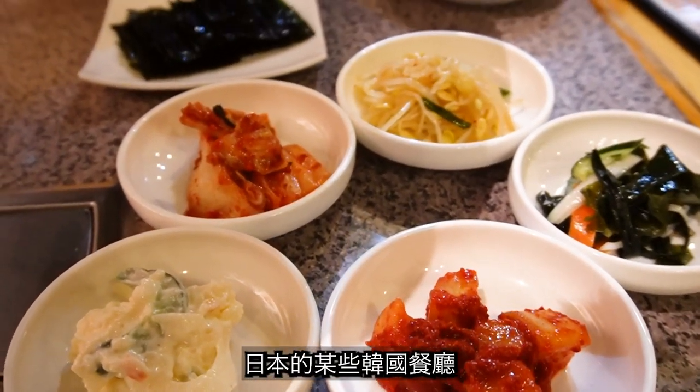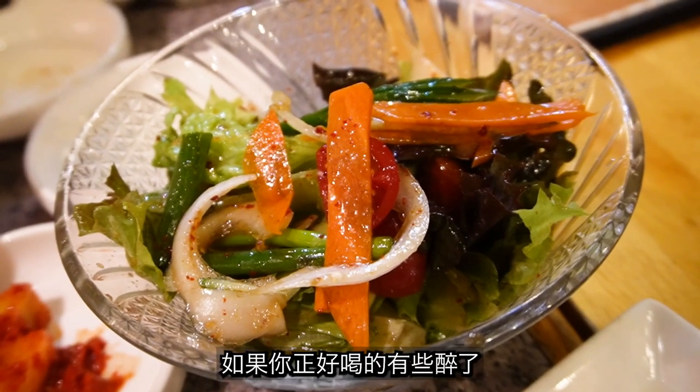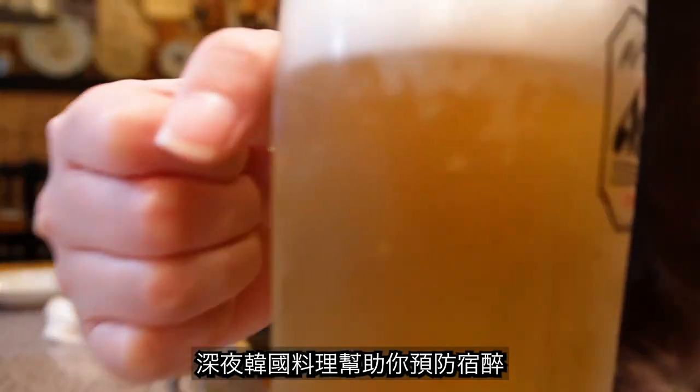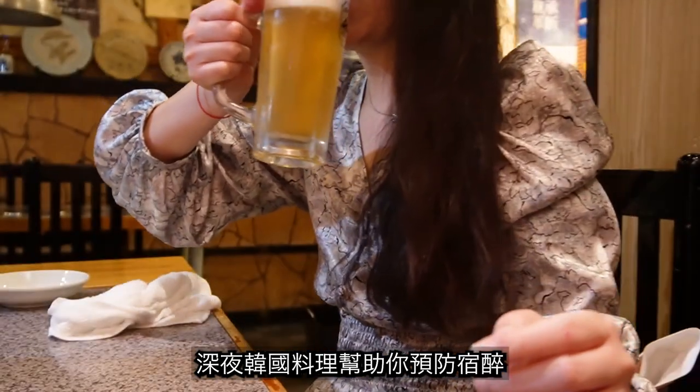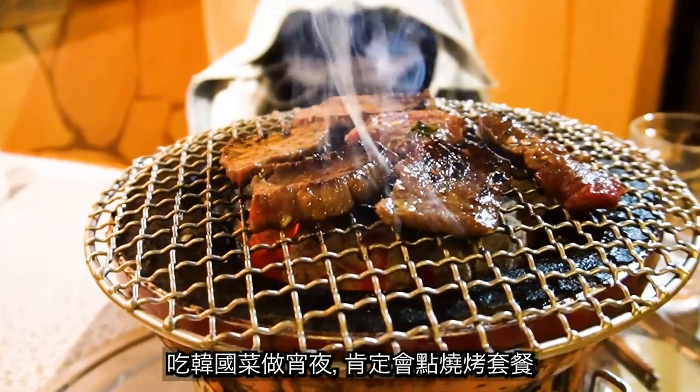Some Korean barbecue restaurants open until 5 a.m. So when you're a bit drunk after drinking around too late, then a Korean restaurant is definitely the best place to avoid a hangover. What I ordered the other night was a barbecue set for sure.